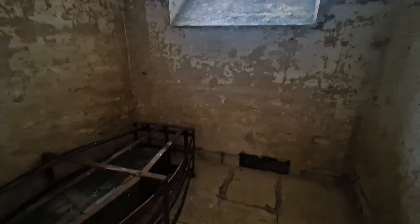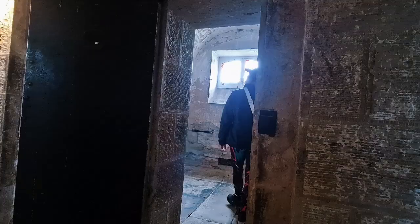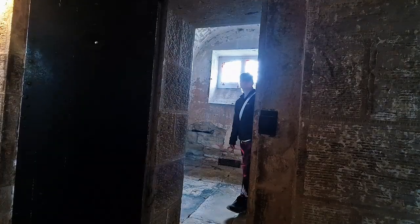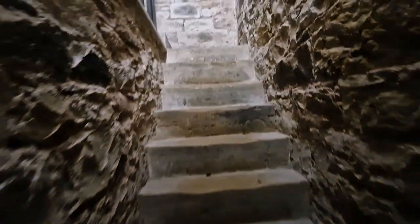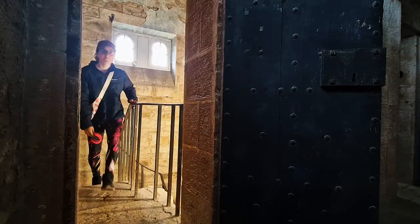The building sits on the site of a medieval castle that once stood guard over the town. Today, the jail is restored to show what life would have been like for both prisoners and staff. Walking through the cells, it's easy to feel the weight of its history.